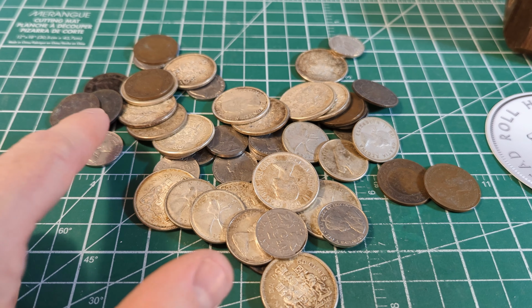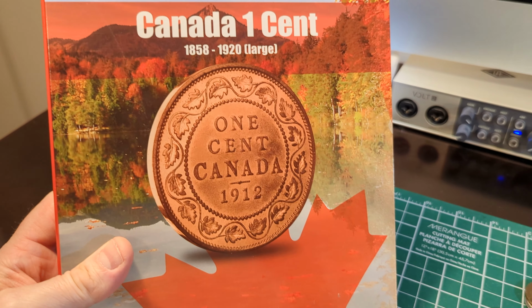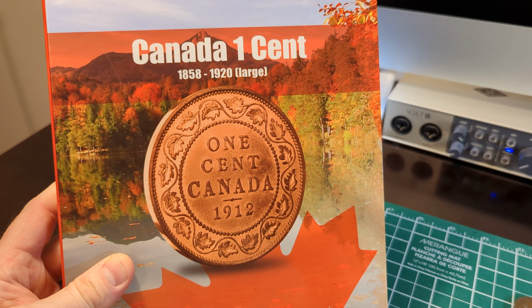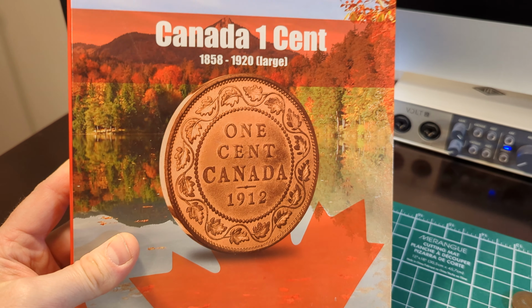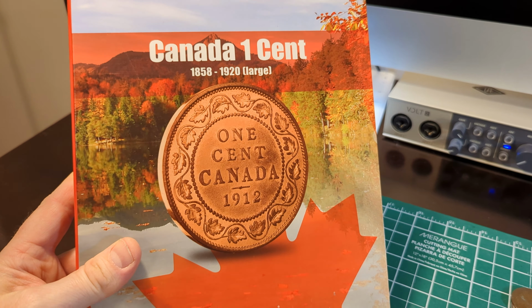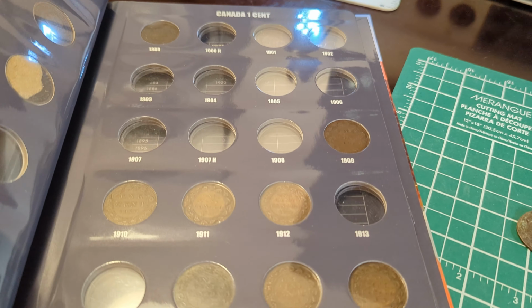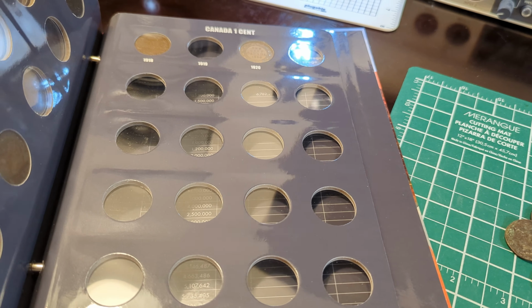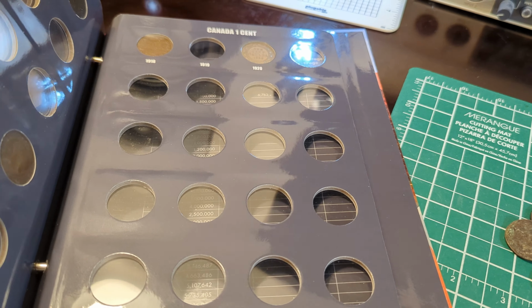I guess we'll start with the large cents, and I brought along my Lighthouse Vista Nature large cent album. It houses all the large cents from 1858 to 1920. That was the last day for the large cent, and I don't have a whole lot of slots in here filled. This has really just been from antique purchases and things I find along the way. I don't get these very often. They don't circulate. I can't get them coin roll hunting, so we're hoping we can fill a few spots in here. We'll see what we've got.